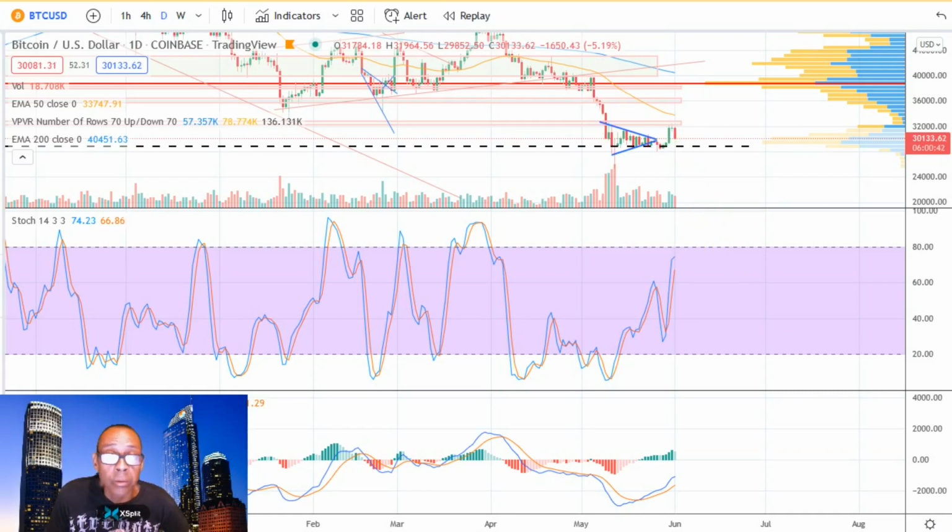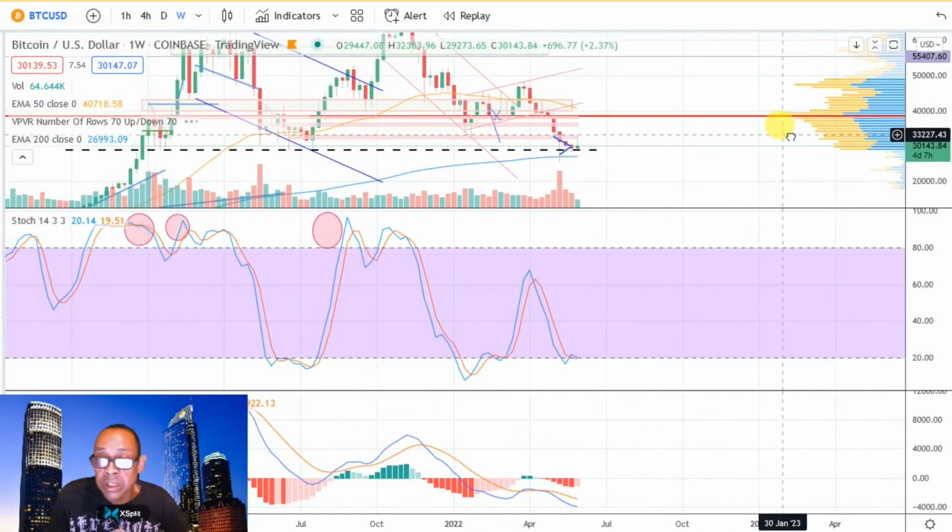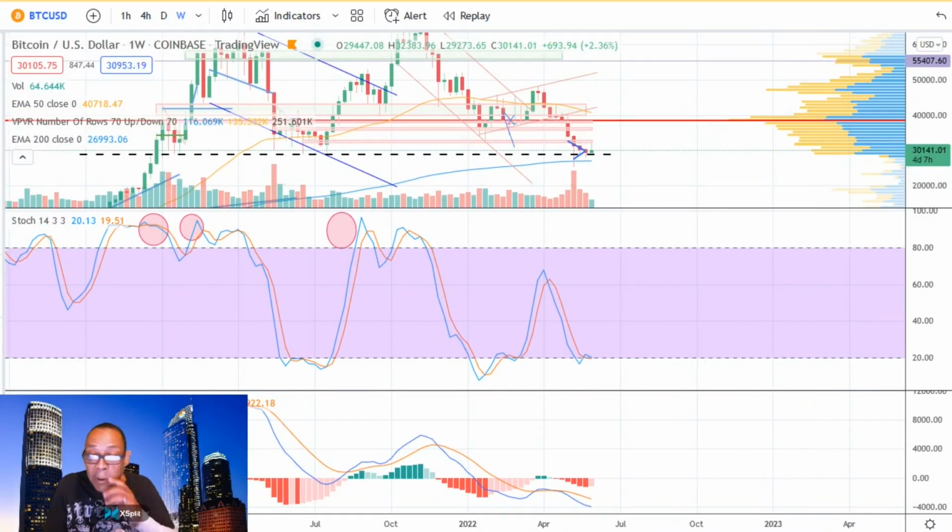But we need to look at the 1 week chart to see the big picture overall. What is this thing trying to do? What's it trying to tell us on the 1 week? Well, I thought we were going to have a very nice rebound on this 1 week a while back, and it was because of this action right there. Do you see it? Tell me what you see here.